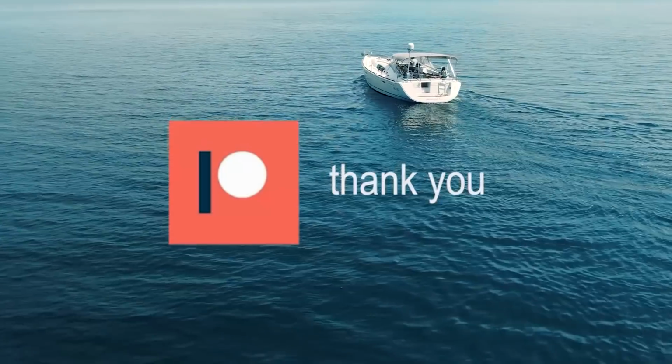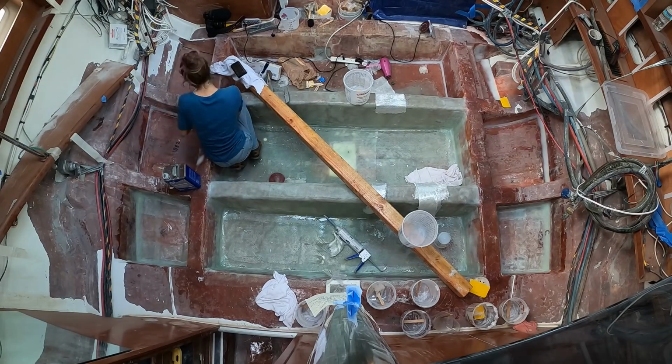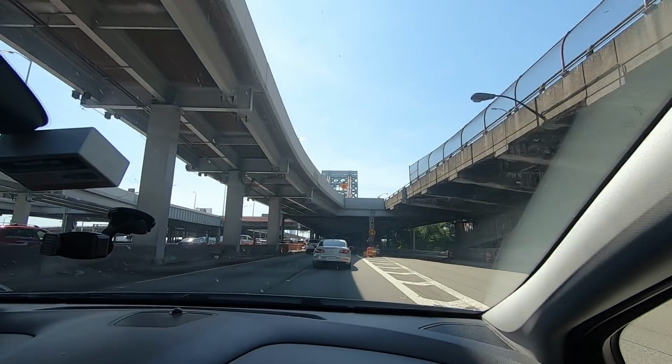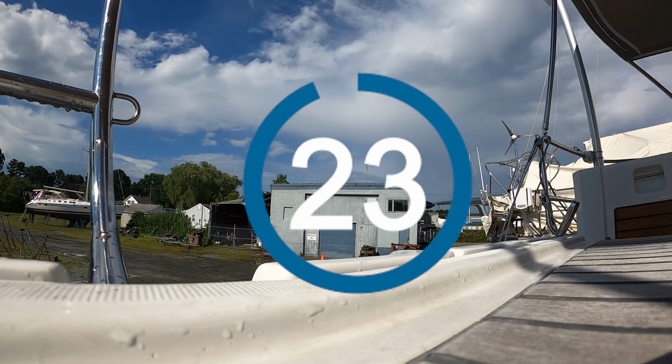Last week, while I was away for a quick work training, Jade finished the huge job of fiberglassing the central side pockets of the grid alone. I got home last night just in time to tackle the battery box sections, and I leave again for 2 more weeks of work training in the morning. I'd like to take Jade with me, which means we now have less than 24 hours to finish fiberglassing if we want to get the keel installed on time. Wish us luck.